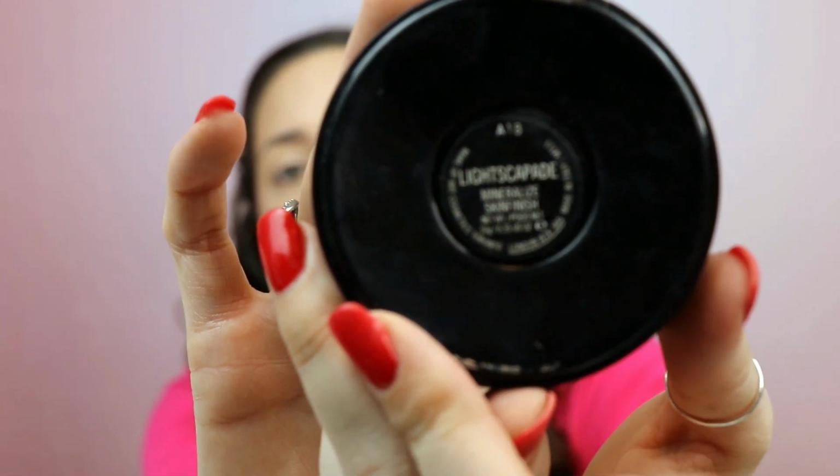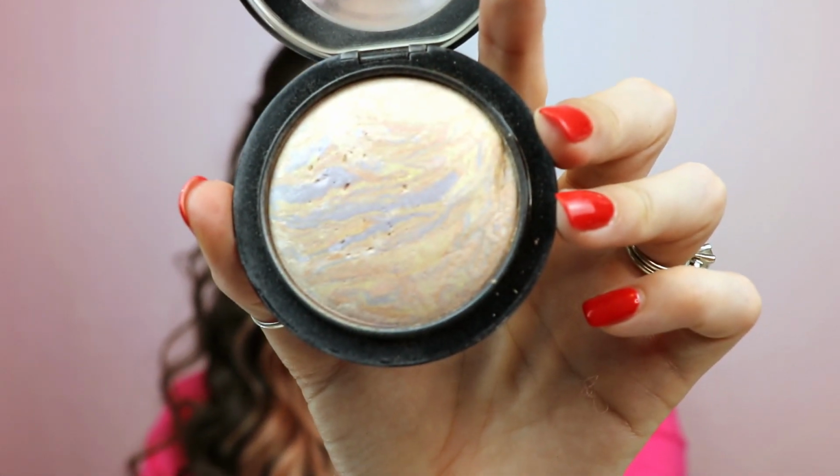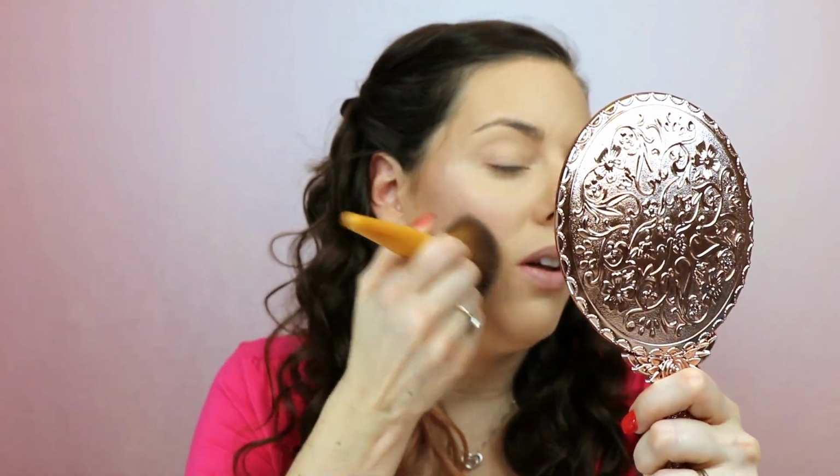And so that is the back of the tag. And inside it's really cool looking. It's like this swirl of colors, and you just take a big fluffy powder brush and swirl around in that, and it makes it look like a slight shimmer. It's a very subtle effect. It makes your skin not look so matte. It makes it look a little bit more shimmery, shiny. If you like that dewy look, it helps add some mineral finish to it.